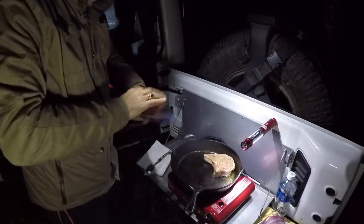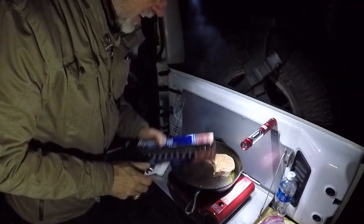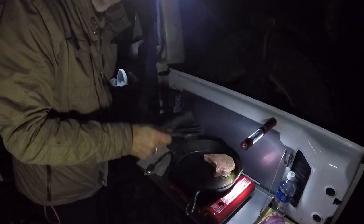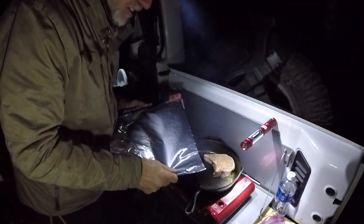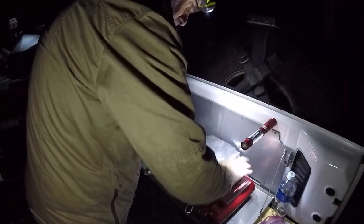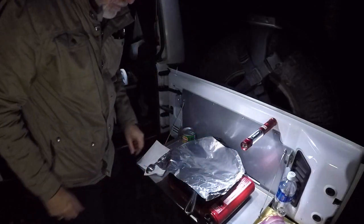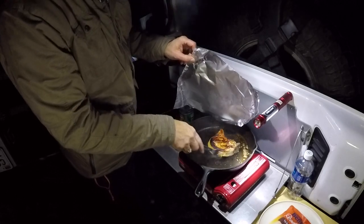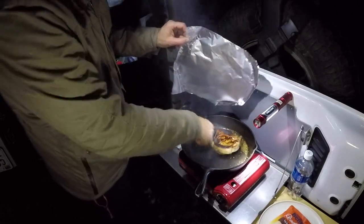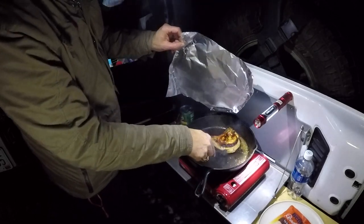I think I'm going to do the same thing that I did the last time, which is cover this up because it's snowing out, and I want to get this pork as hot as possible. Well, I flipped the pork chop, letting it get seared on the other side and cooked. It's a thick one.